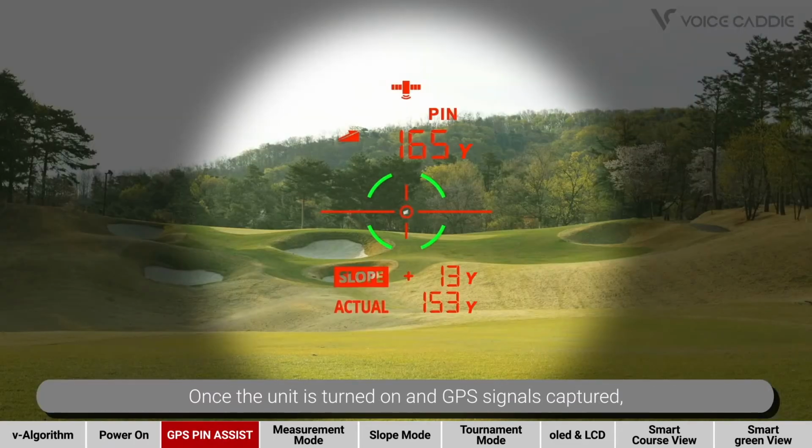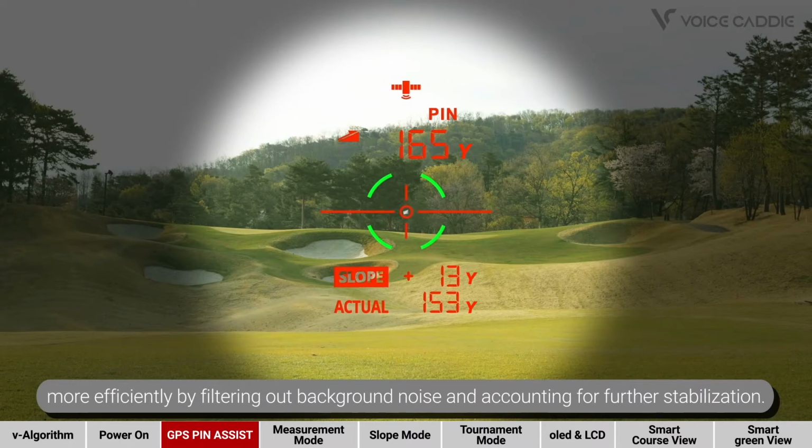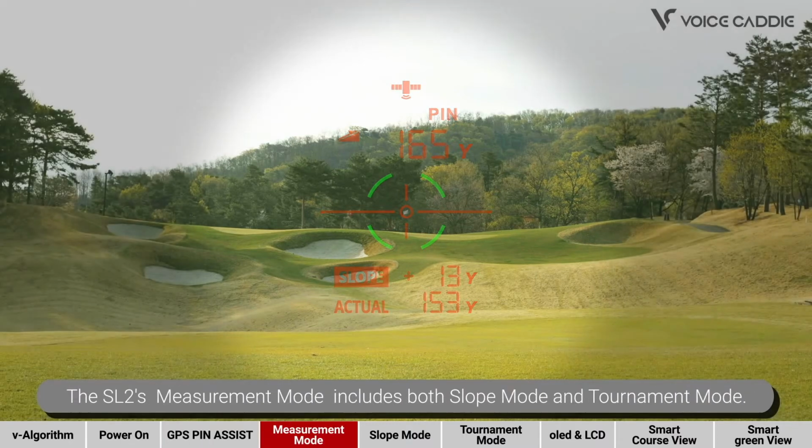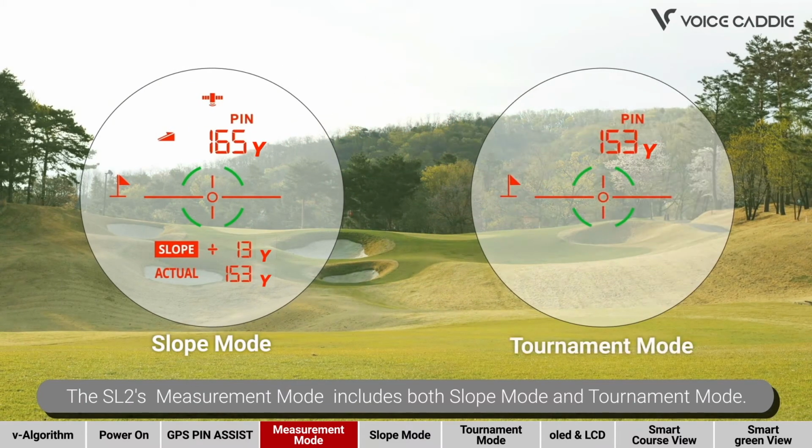Once the unit is turned on and GPS signals captured, the GPS pin assist function is automatically activated. Pin assist function is Voice Caddie's patented technology, which makes it possible for a golfer to accurately hone in on the pin more efficiently by filtering out background noise and accounting for further stabilization. The SL2's measurement mode includes both slope mode and tournament mode.